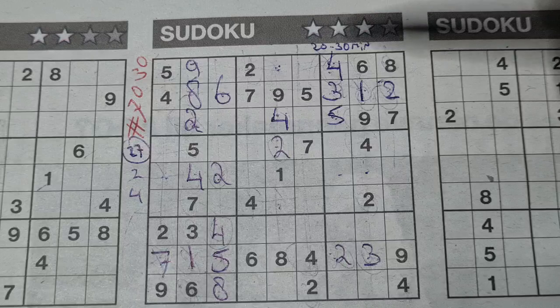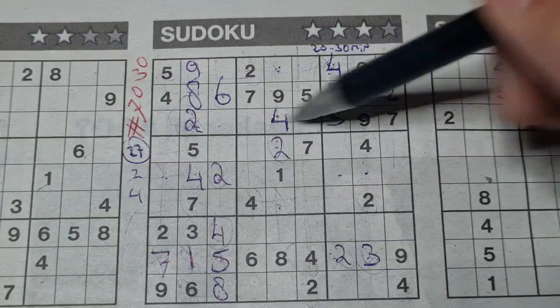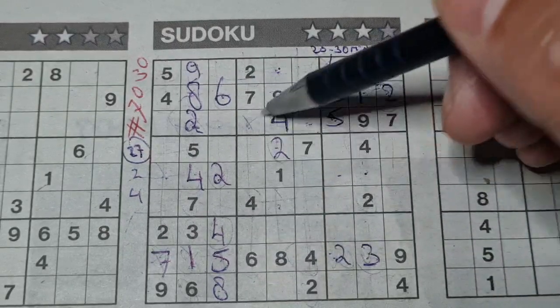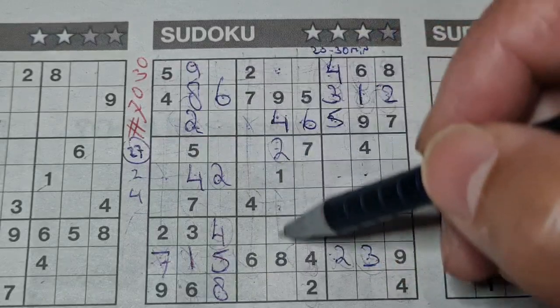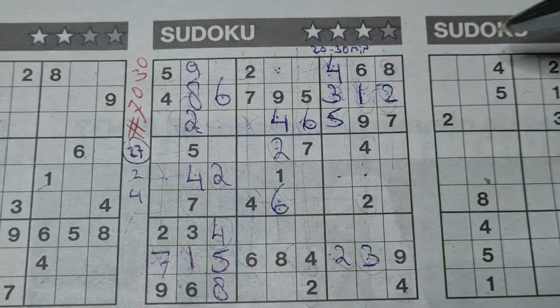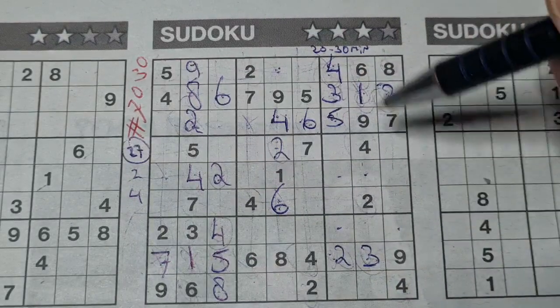Let me see. 6 in this row, 6 in the second row. So third row, the only two places left for the 6 are here or there. We see a 6 in this column, no 6 there, 6 should be there. 6 in this column, 6 in that column. So the column between, the middle column, the only place left for the 6 should be there.